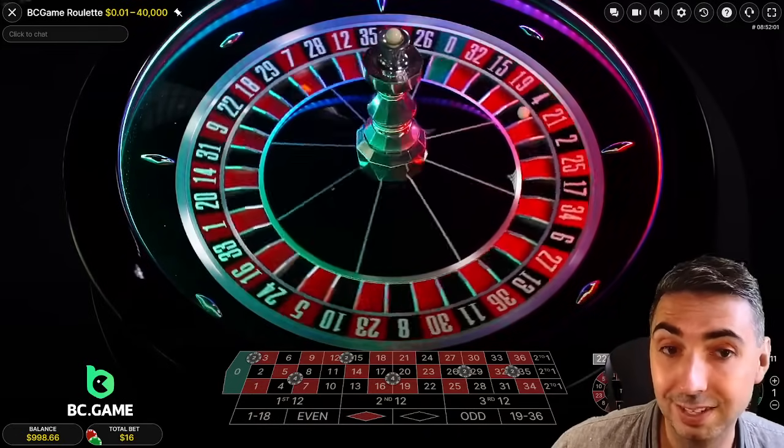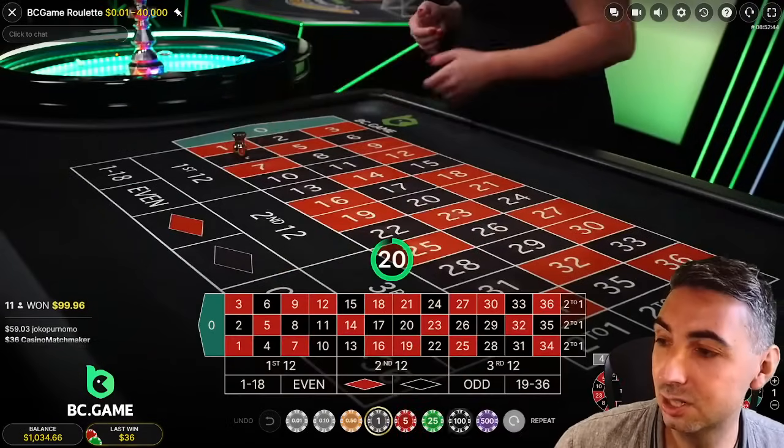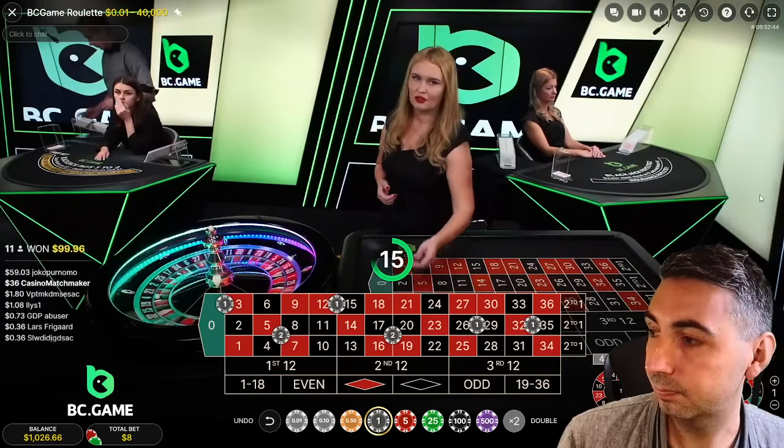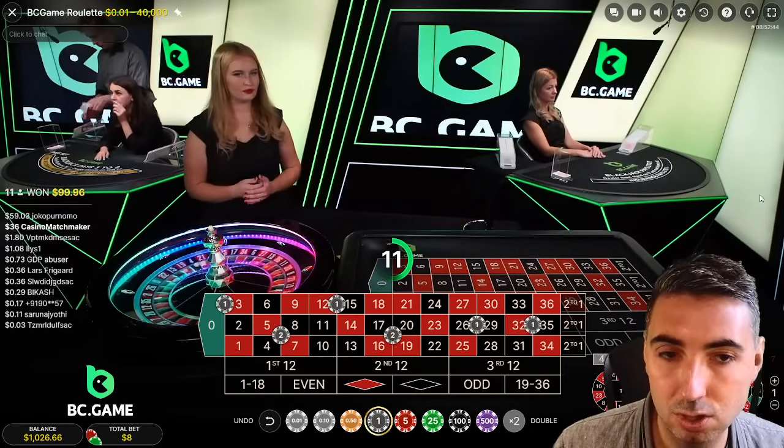That was close enough to zero to win. That was a $16 bet, a $36 return. We go back to our starting bet of $8. We're doing okay. We're not sticking around for too long with this. We are favourite to lose each spin.